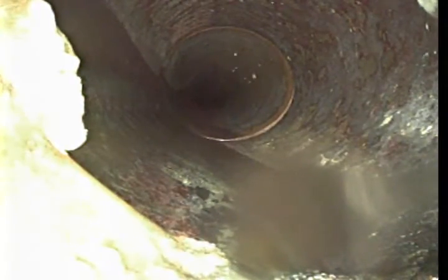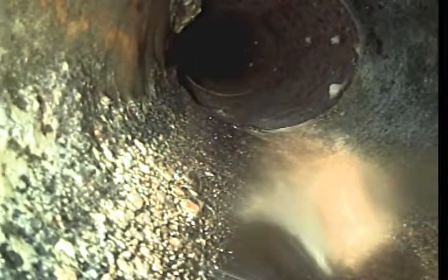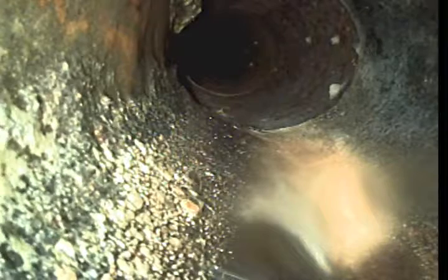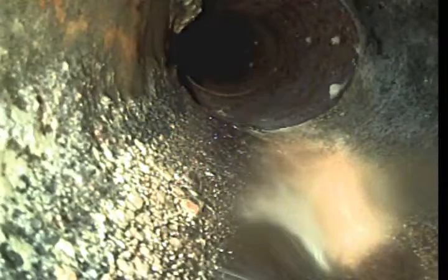Okay, right here, 46 feet, it transitions over to a 6-inch terracotta clay. All the cast iron to this point looks decent. There's a little bit of debris in there, which is common to see in cast iron. And the cast iron transition looks good to clay. So now we'll continue in the clay and evaluate the line.